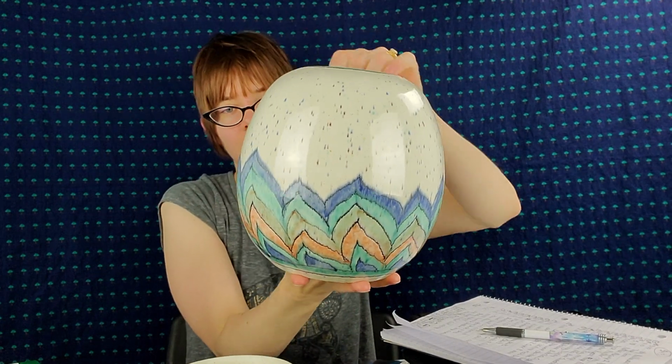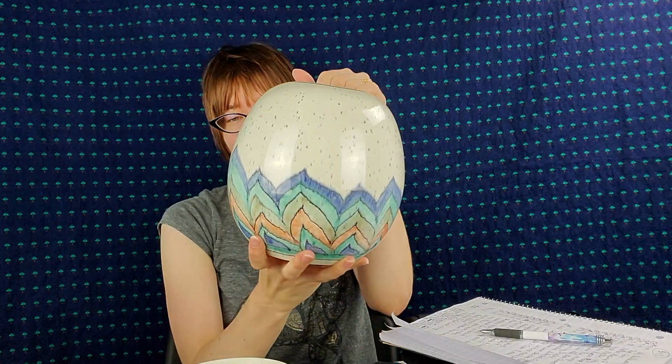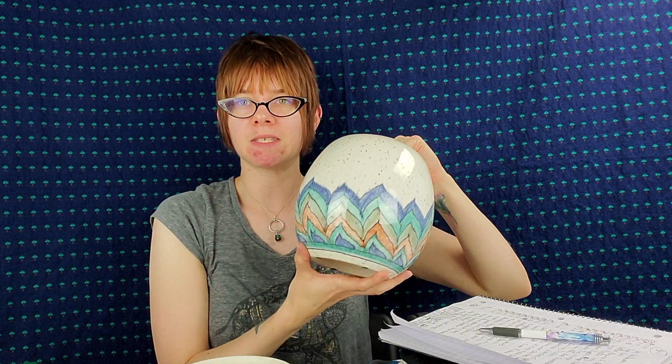Whew. This is another piece that has stumped me. On the bottom it says vase $69.95, which leads me to believe that this was in an art studio, and that was the asking price. Keywords I'm going to use when listing it are going to be peacock feathers, feather patterned, speckled, mid-century modern, vase, art, pottery, studio pottery. It's heavy. I haven't found anything like that, and there's no signature or stamp, so I don't know who made it.